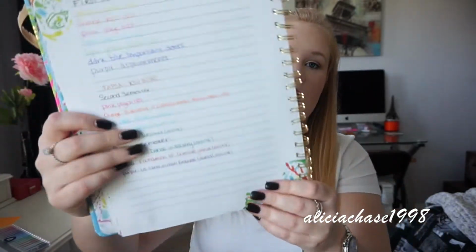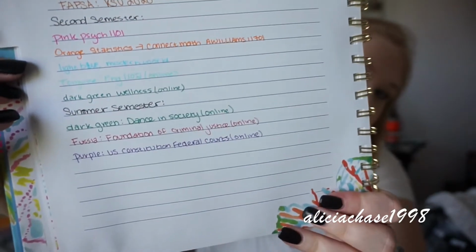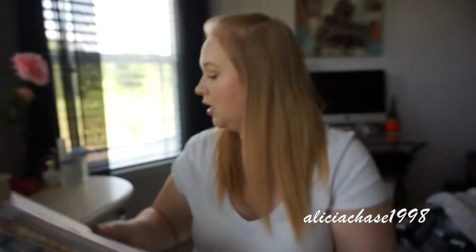I took all online this summer, so I didn't have to worry about not being able to get up and go somewhere. But you can see I wrote everything down. So the pens that I use for my agenda, and only my agenda, people have tried to use this for random things, like just writing notes or anything, and I yell at them. I'm like, don't touch my pens.